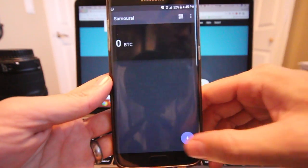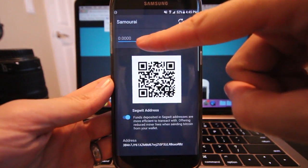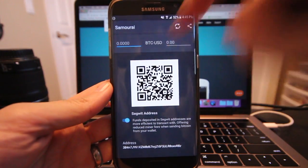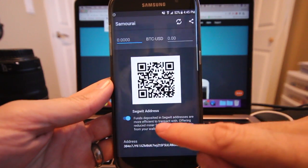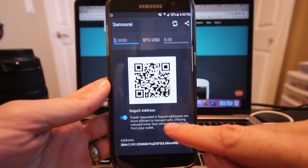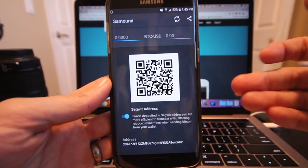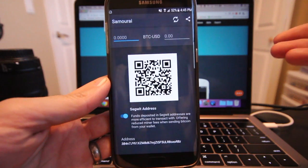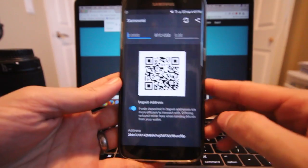Now, what if I want to receive? It's gonna bring up my QR code. I can set a specific amount here, and that's pretty much it. And it also asks me, do I want a SegWit address? Yes, I do. Now with the SegWit address, when I go to send out, it's just going to lower my fees for me. So these guys have been very good about adding that in very quickly.